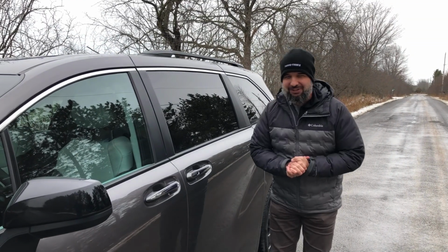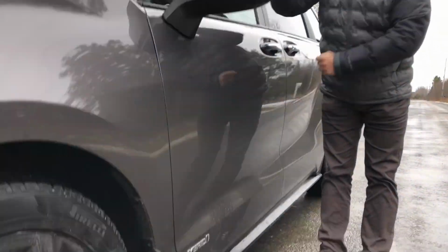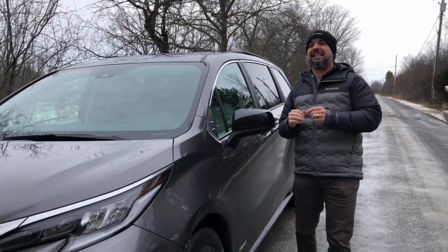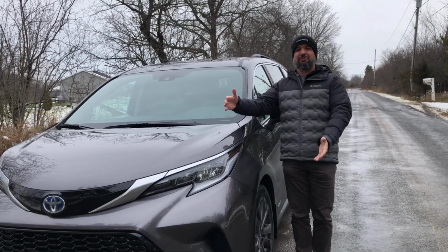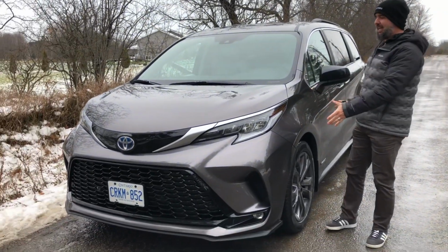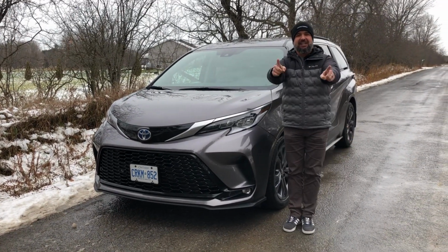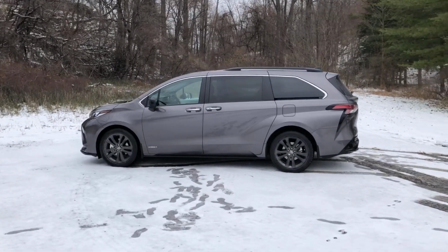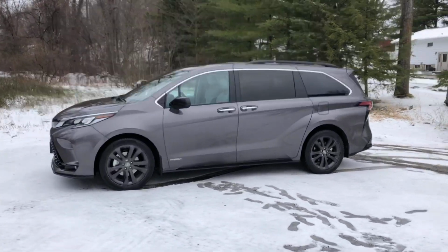I cannot tell you how excited I am about driving this all-new 2021 Toyota Sienna hybrid. Yes, for 2021, all of them are hybrid, and I think that is a brilliant move on behalf of Toyota. Now come with me and let's explore this all-new ground-up TNGA-based fantastic family vehicle that will fit your life and mine. All right, so let's do the quick walk around of the 2021 Toyota Sienna.